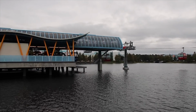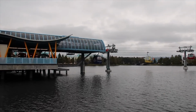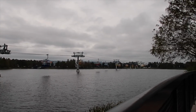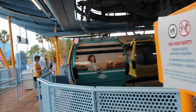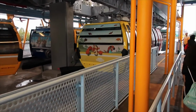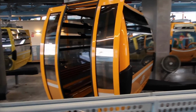This is the Pop Century Station. This is where we will be heading out of. This will be our very first trip on the Disney Skyliner. We are very excited to try this out for the very first time. Ratatouille. Tigger. No decals on this one.